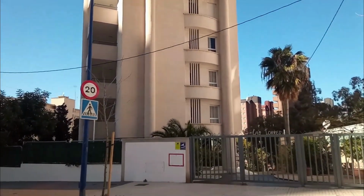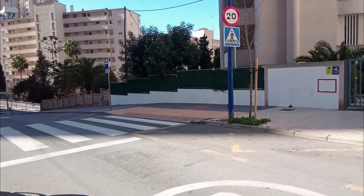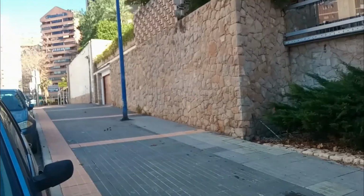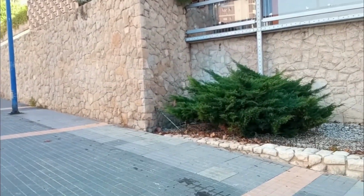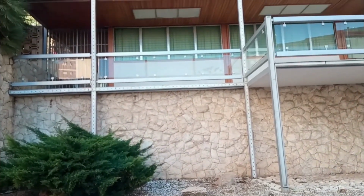Approaching the end of the road and opposite the Los Torres Gardens is what I would describe as possibly an architect's house, and it is very unusual in design and certainly very large. Whether this is the case or not, I simply don't know, but it looks very nice and always draws my curiosity.